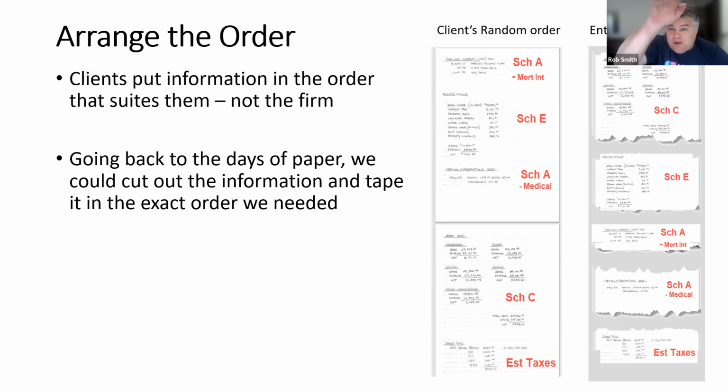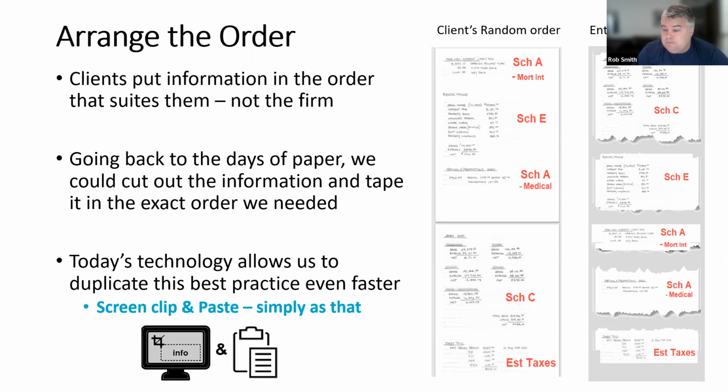Remember, I'm trying to minimize your time, and so you can just scroll right down the page in the exact order of the return and just tick and tie in one smooth, fluid piece. We're going to be able to do that by virtually cutting them out using a simple screen clip. So somebody spends the time putting the exact order for you, and you can crank through it. That's what we're doing. We're trying to focus on your time savings. And it's as simple as, instead of cutting it out and taping it, it's faster to do a screen clip. You can do a screen clip in less than a second. That's what we're doing. It's a simple screen clip.